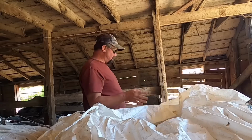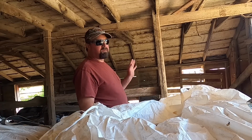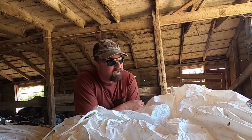Measuring out the soybean meal. We don't need much soybean meal anymore because the cows are actually getting enough protein from their feed, so we don't have to feed too much of that anymore, thankfully. Anyways, what do we got going on here today?